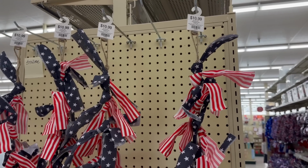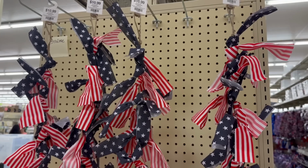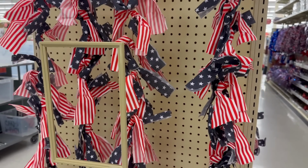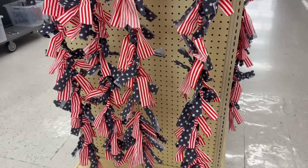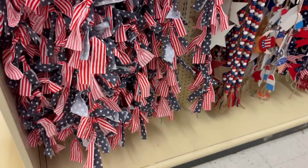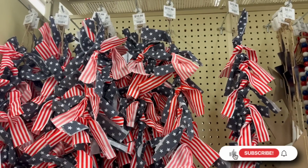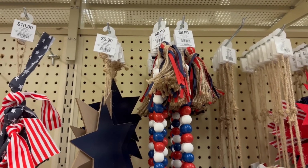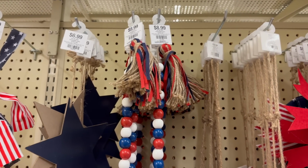For $10.99, you have this beautiful 4th of July decorative garland. And the measurements on it is 6 feet long. Now over here is some more other garland. So starting with the $10.99 ones we just seen on the end cap, you have the star ones for $6.99. Then you have the beaded ones for $8.99.